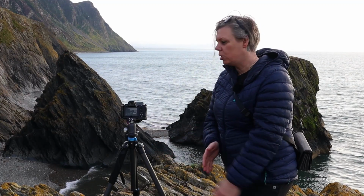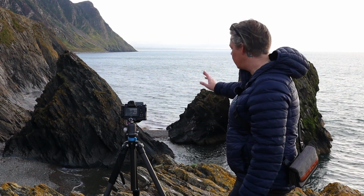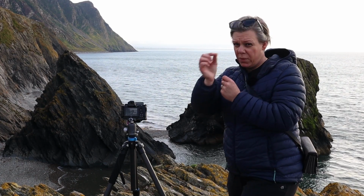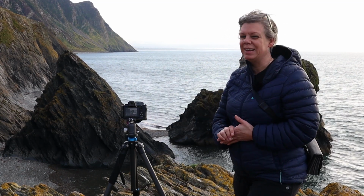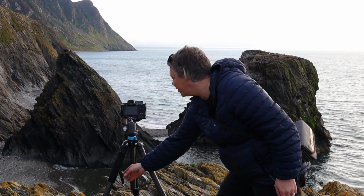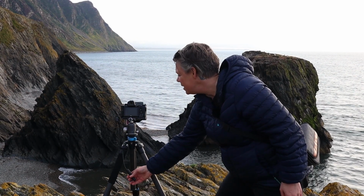So what I'm trying to do on this shot is just focus on these jagged rocks in the foreground, and try and get this movement of that water as it comes in, with that whiteness against that grey beach as a little bit of a leading line going up to those sea stacks. It's all about that timing and trying to get that movement as it comes in.